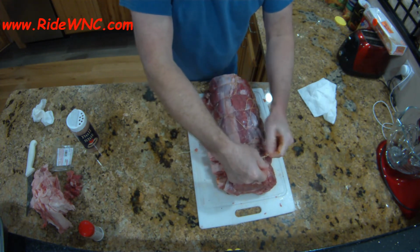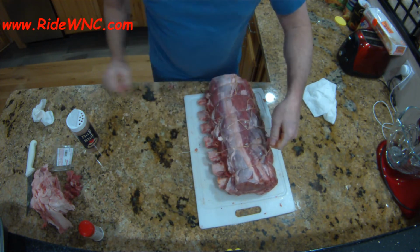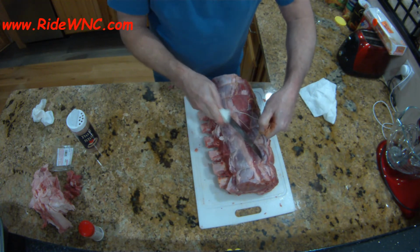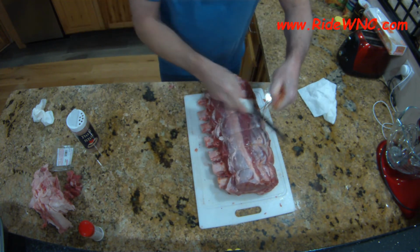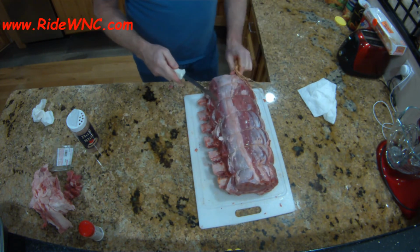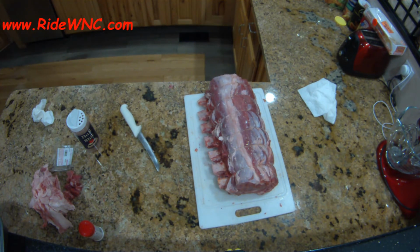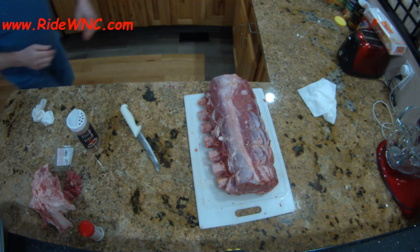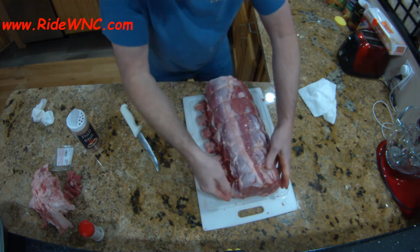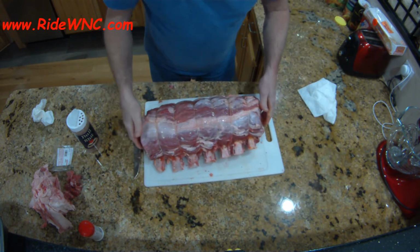On a seven bone roast, it's going to take you six strings to hold it in place. So it's easy as that. I rambled on while I was tying these strings off, but you were watching, you saw how easy it was to tie this off. This is the same thing your meat cutter would do for you in the grocery store. I believe you can buy a prime rib and ask the guy in your meat department to do this for you, and they'll do it for free. But there you go, there's my roast all tied up.